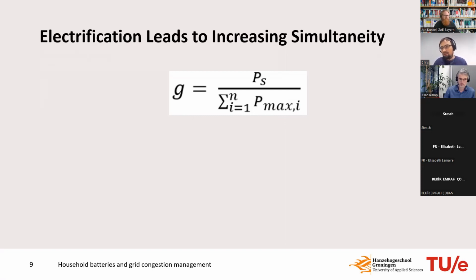So typically, your peak electricity use from your house and your neighbor's house will not align, and that would be a very low simultaneity factor. However, if you do happen to have a peak electricity use at the same time, then you'd have a very high simultaneity factor, a factor of 100%. And of course, as you have 100 or 200 houses, then this number tends to vary.